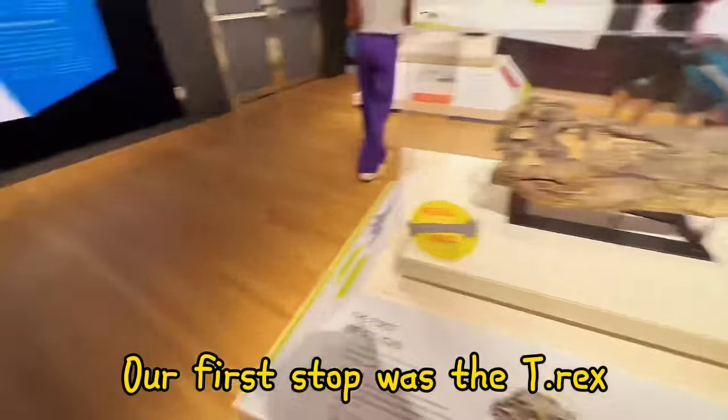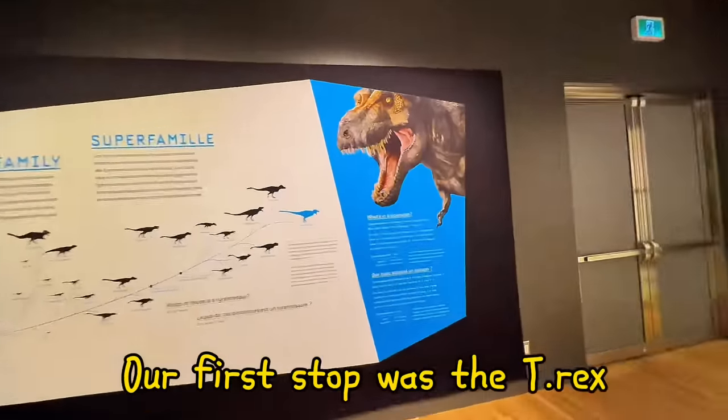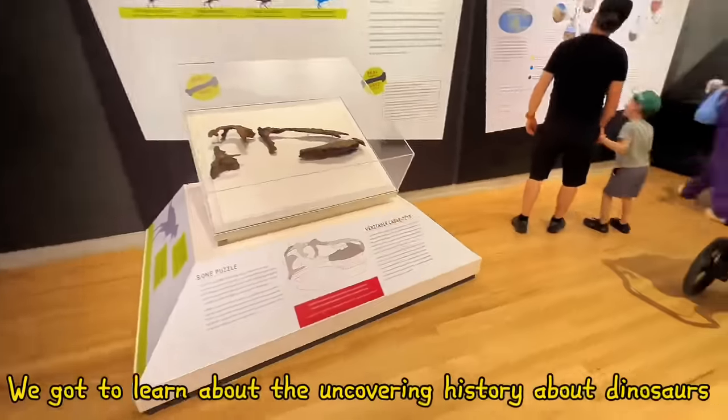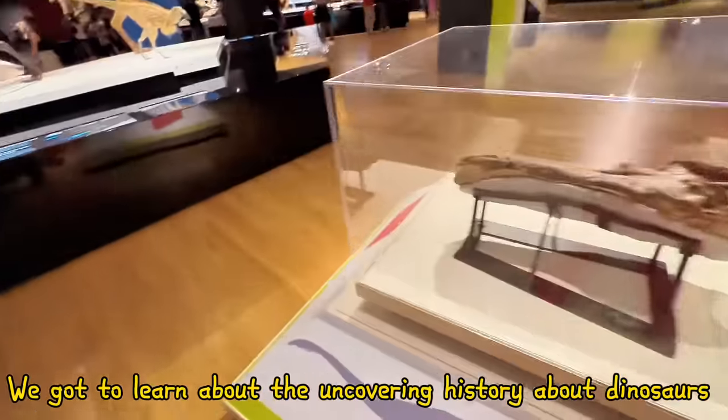Our first stop in this museum was at T-Rex, and in this place, we got to discover the uncovering histories about dinosaurs.